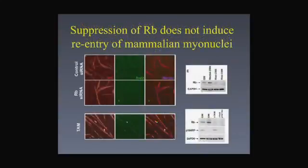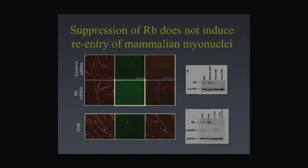So we tried this in mammalian muscle cells, and the slide came out dark, and there's a lot of things here, but what we did was we temporarily inactivated retinoblastoma in muscle cells from a mouse in culture. These red long cells are the muscle cells from a mouse, and we asked whether they started to cycle again. And if they did, this would all be lighting up green. They didn't. So that's a fundamental difference between our cells and those of the newt.